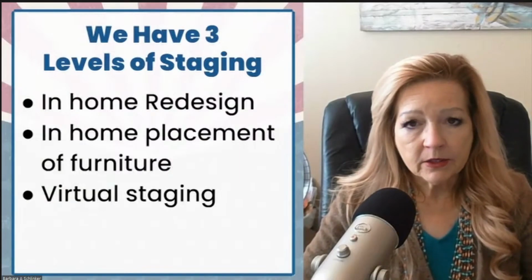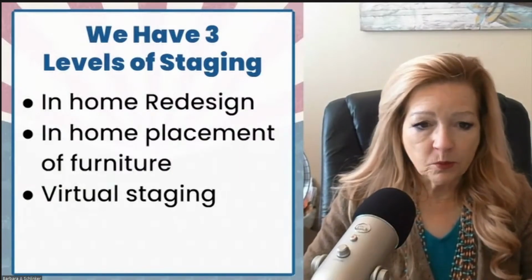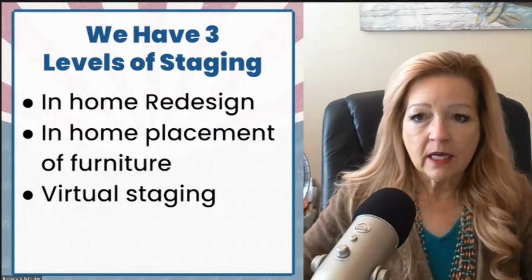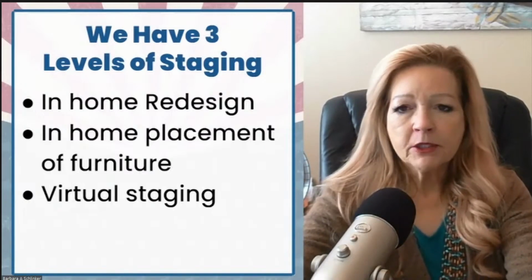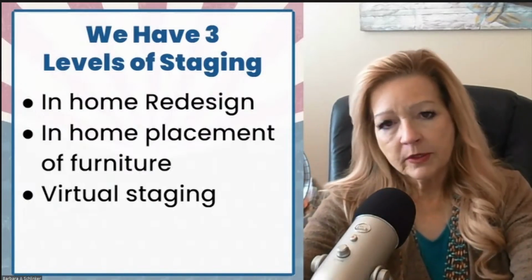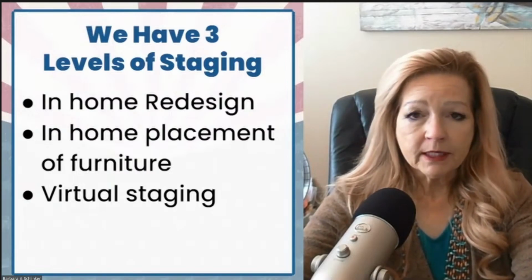On what to do to get their house show ready for sale. And it works really, really well. We call that redesign, and we work with your stuff. And just so you know, we don't typically take pictures of the inside of closets or the inside of garages or any room that's just not pretty, right?